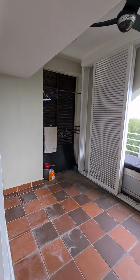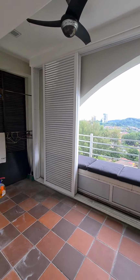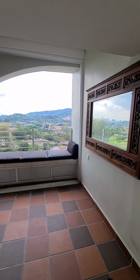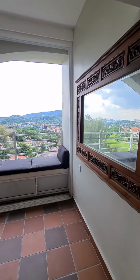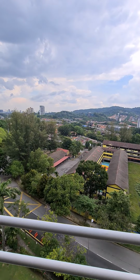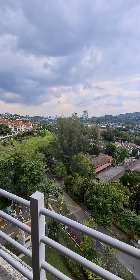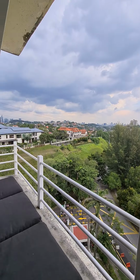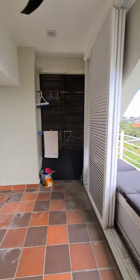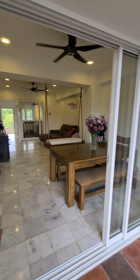This is the outdoor balcony area that's been converted into a lanai. You do have a nice day bed, you can just chill outside. Quick shot of the outside from the balcony overlooking the school and also Damansara Heights at the end. Relatively quiet on this side of Menara Hartamas.